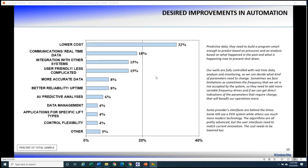We did ask open-ended questions about where they'd like to see improvements in their artificial lift automation. We received a great deal of feedback, of which we posted a few of the verbatims on the right-hand side of this graph, just to provide some color and texture for what type of feedback we're receiving.